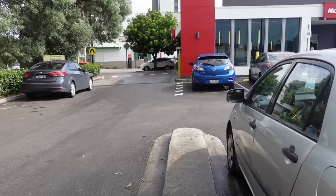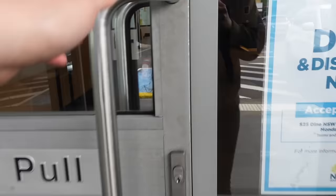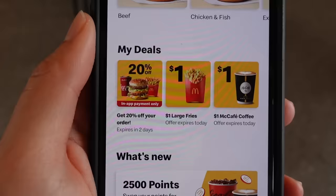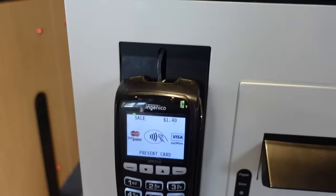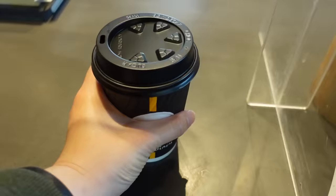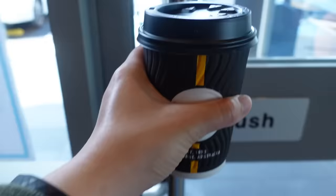So I might get a coffee. Nice. All right, I've got my coffee and now we just wait for the text. It's not bad. Not bad for $1.40.